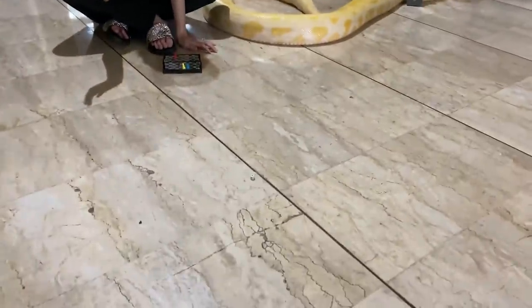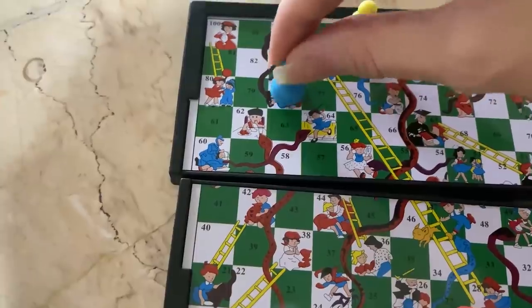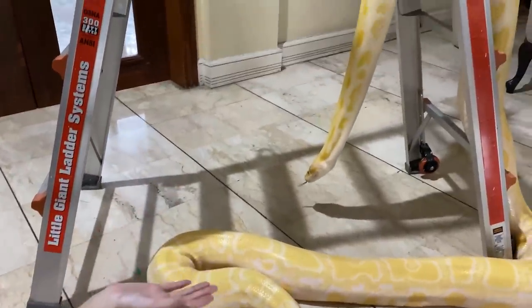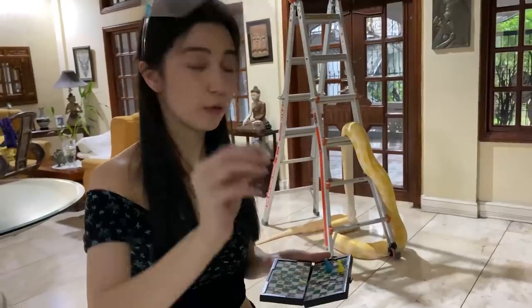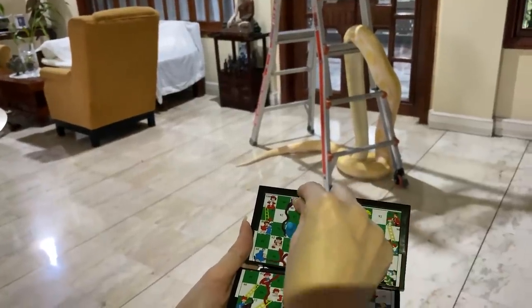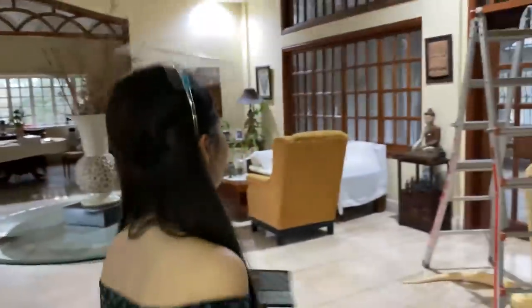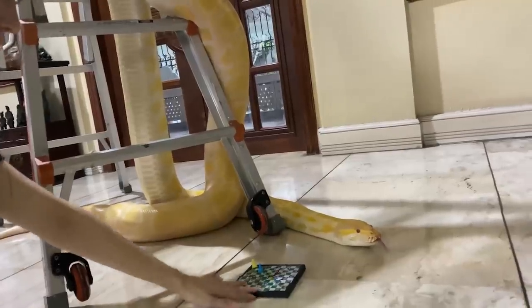Roll the dice. Oh my god! No! B, it's your turn. Okay, B. Ito yung iyo. 4 ang tira niya. 1, 2, 3, 4. Nanalo kami! You won, B! B's happy! Congratulations, B!